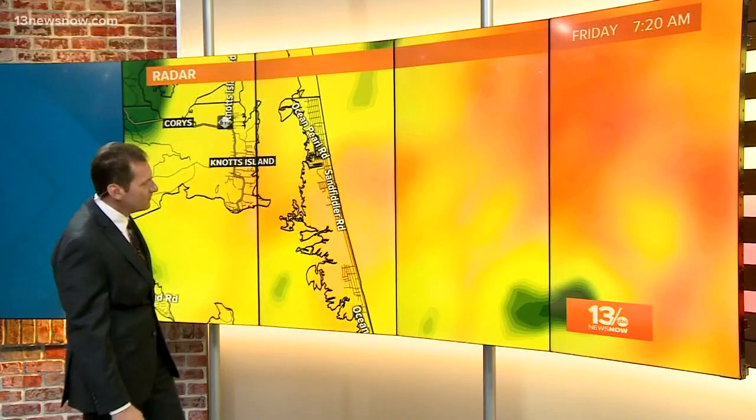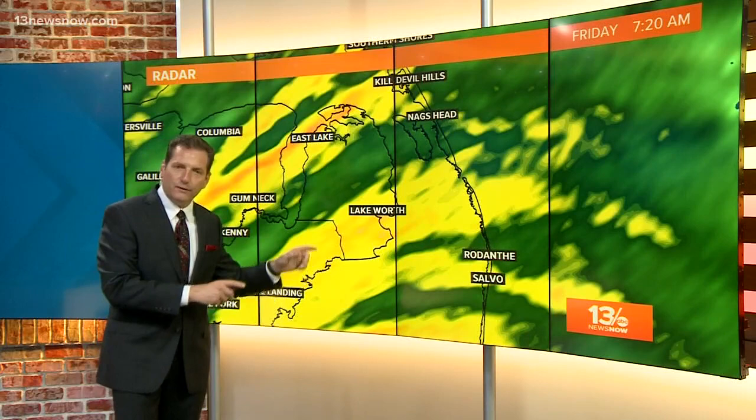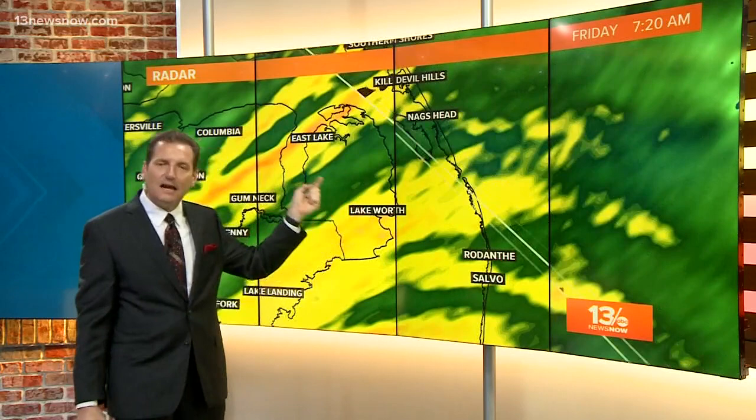We've got more intense rain coming in around Rodanthe and Salvo. I mentioned that, East Lake up to Kill Devil Hills. We have this going on, so we'll continue to deal with issues. I think flooding could be a concern for that. But then the tides and the wind-driven water later this afternoon, Soundside flooding, is a whole other issue. And we'll break that down coming up.